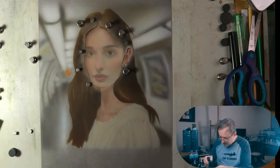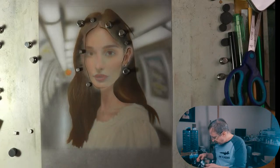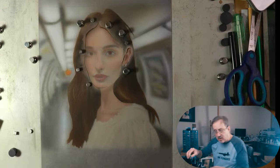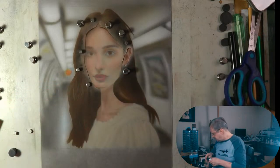And so we're going to put in some of our sepia, right? And then we're going to put in some of our detail red iron oxide. I do like red iron oxide. It's a great color. See, it's very rich. And this is by Wicked, Red Oxide.